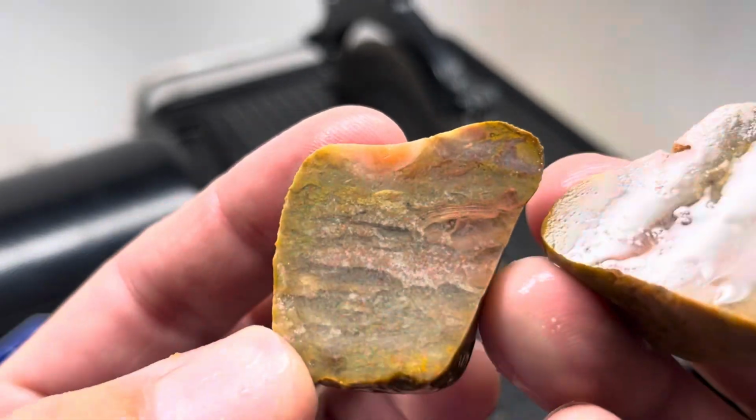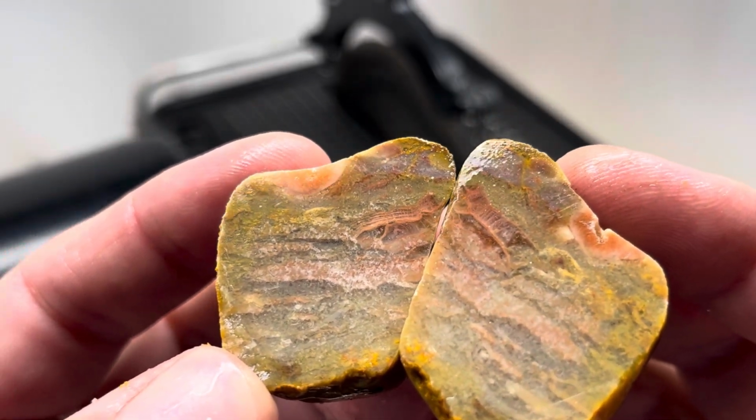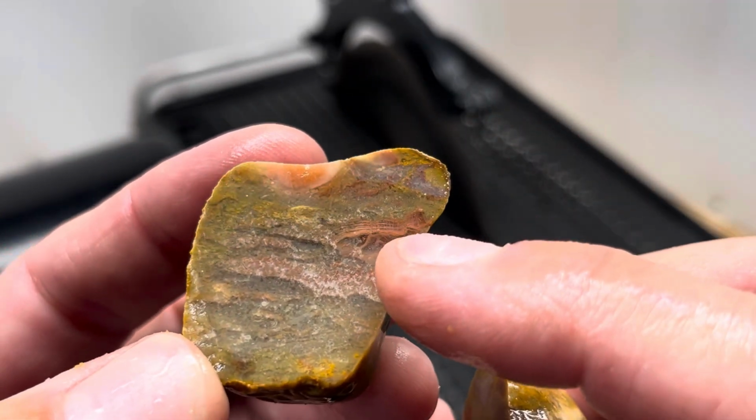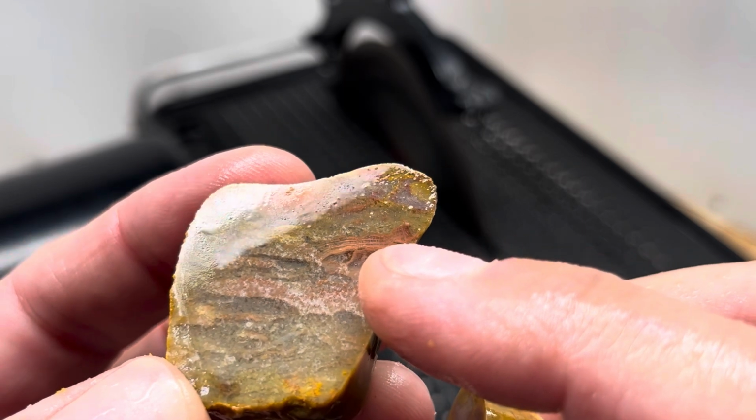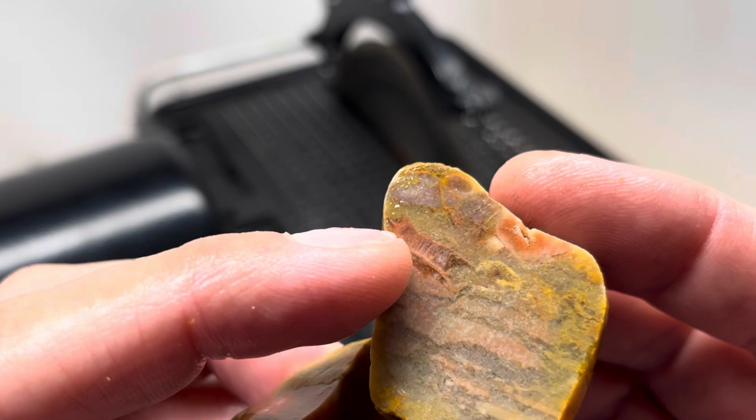I'm not sure. It could just be like a quartzite. There's some red in there though, so that's really cool. And actually a little micro pocket right there. I'll have to get a close-up of that at the end. So yeah, that's probably the other end of the pocket right there.